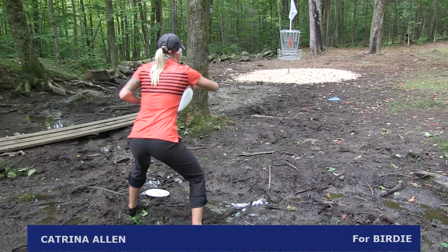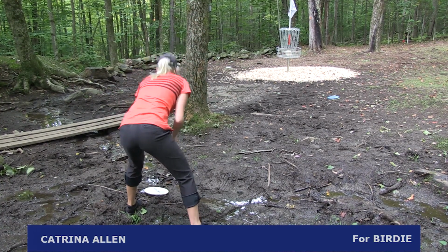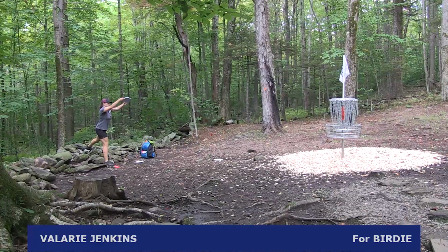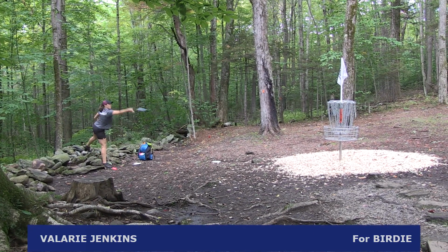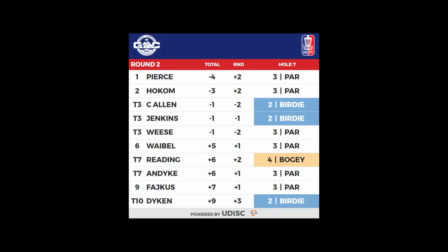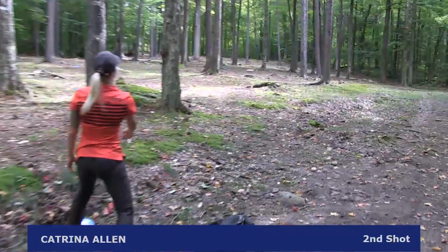Catrina Allen and Valarie Jenkins have an opportunity to gain another stroke on Paige Pierce. That would be 2 strokes in 2 holes. Kat connects, as does Valarie. Things continue to tighten up on the ladies' side. On to hole 8, a 605-foot par 4. Paige Pierce's lead has been cut to 1.